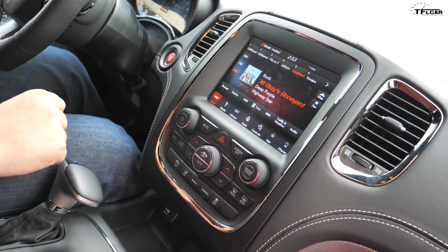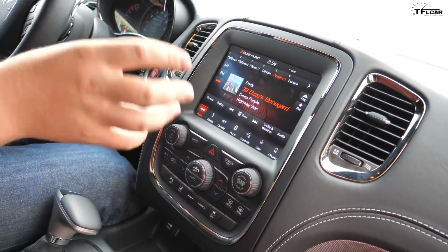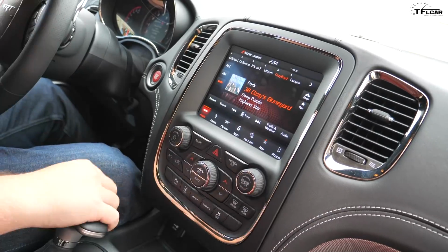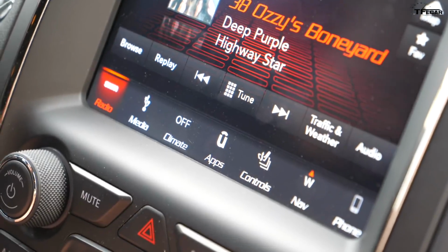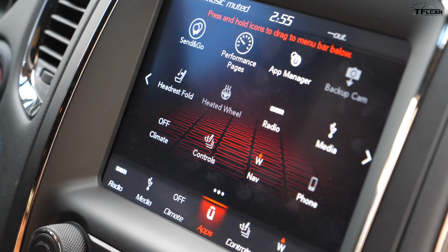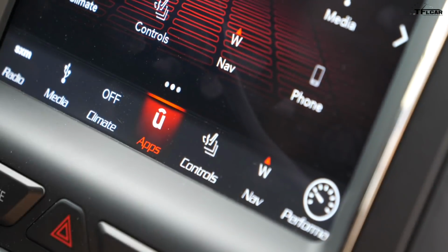Next point of interest here on the inside of the Durango is this touchscreen. It's an 8.4-inch Uconnect system that is found in a lot of FCA products, but this one is particularly nice and it has a lot of cool features that interact specifically with the Durango SRT. Cool thing about Uconnect, you can customize it a little bit. So I'll go here into the apps page to find something that I want to put down on my home bar, and that's this. It's the performance pages. I'll get rid of my phone because who needs that?